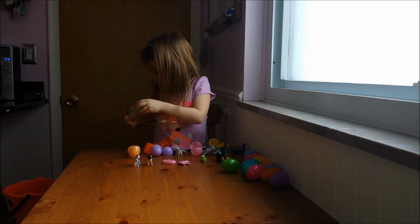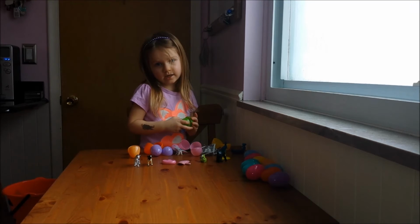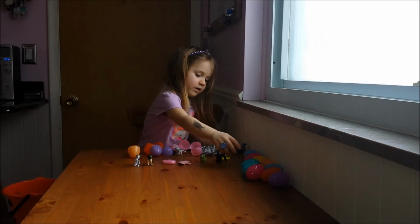And let's open another egg. This is another, some more money. I have a lot of money. My kids like money. And I found a lot of things. Let's open this egg. More.